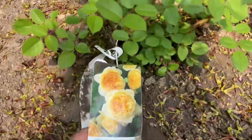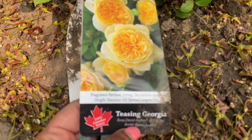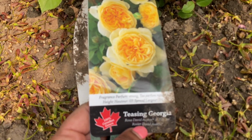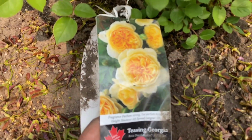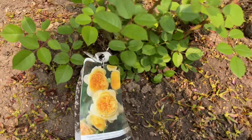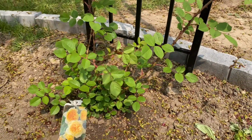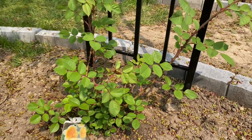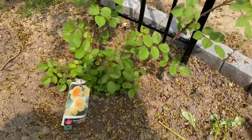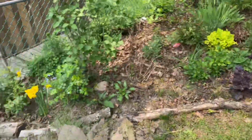Sorry, this tag is... So this one is going to have these beautiful yellow blooms. Again, this will get about the same size, 6 feet by 3. So I thought these would be really nice on both sides of the arbor, and add this beautiful yellow and orangey glow on this arbor here. These are really gorgeous, and I love them, and I'm so glad I was able to find them and add them in my garden.